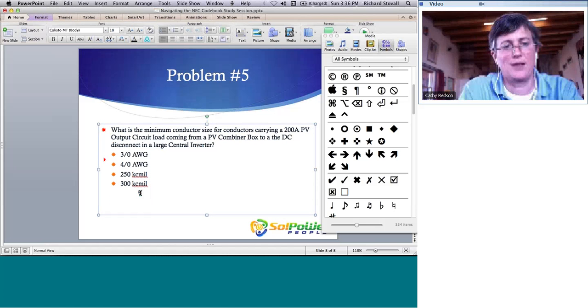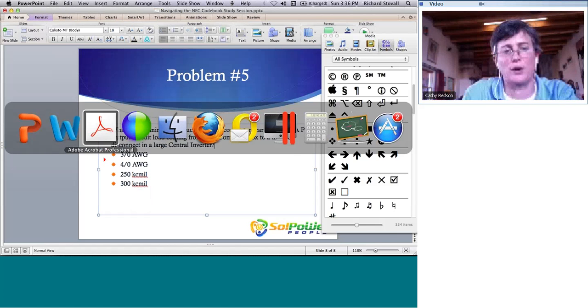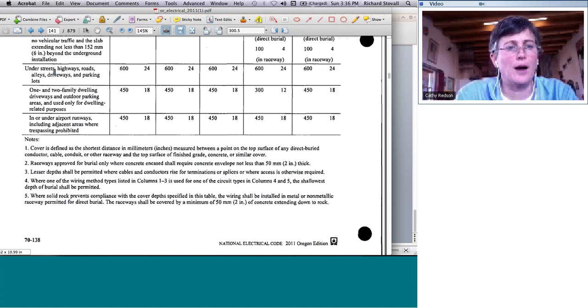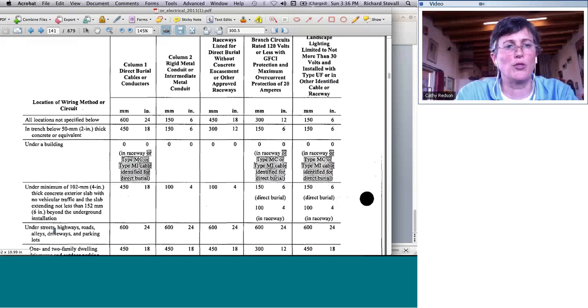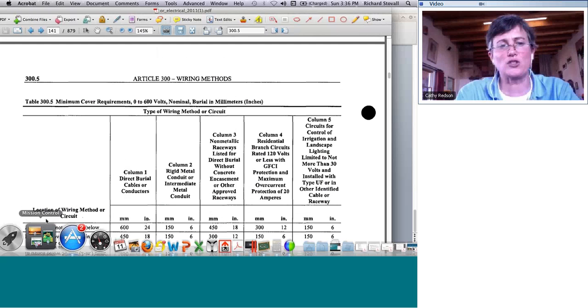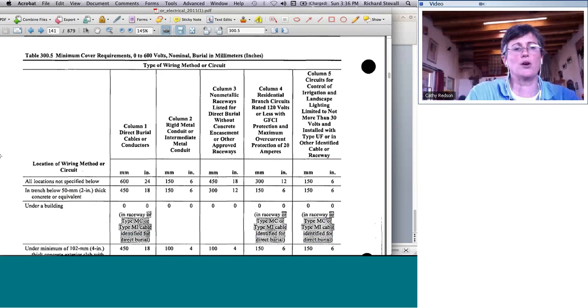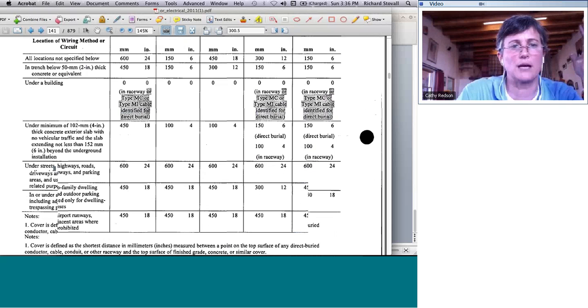All right, before I get into that one, Richard mentioned that is a good thing to point out at this time. So here we are in the code book, and again, Table 300.5, knowing where that is. Where do you find out what that trench depth needs to be, depending on the situation. So we're not even anywhere near Article 690, but does this pertain to the solar installation? Absolutely, okay?